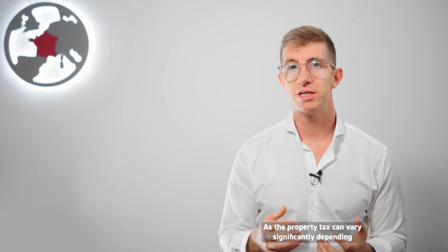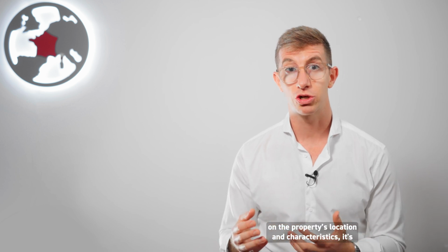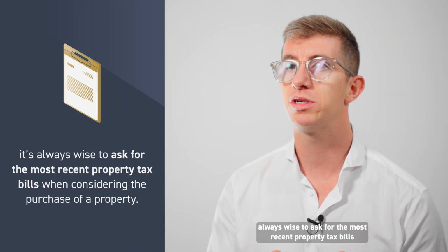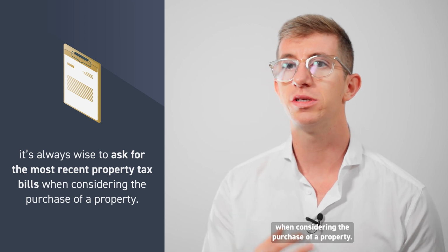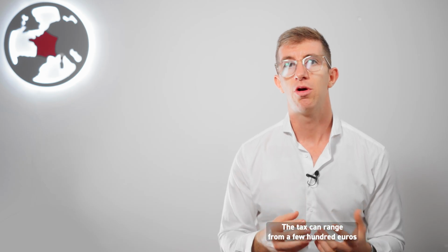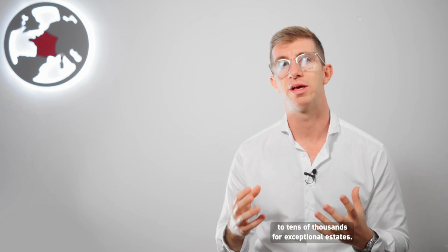value. As the property tax can vary significantly depending on the property location and characteristics, it's always wise to ask for the most recent property tax bills when considering the purchase of a property. The tax can range from a few hundred euros to tens of thousands for exceptional estates.